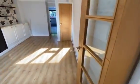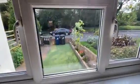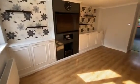Enclosed front porch, UPVC double glazed frosted leaded light door into your entrance, which has got laminated flooring, leads you into your inner front door, which takes you into your open plan reception room one. Front aspect double glazed window overlooking your front garden, laminated flooring, gas central heating, fitted storage units.